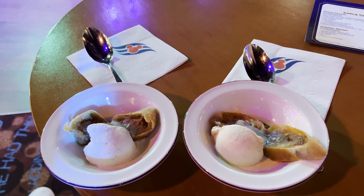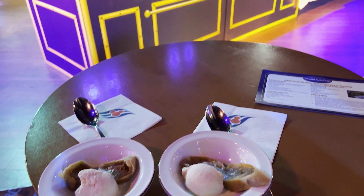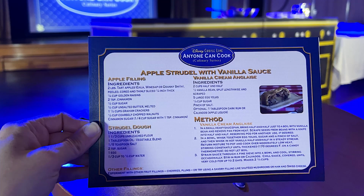We really enjoyed this Anyone Can Cook class. They did give us the apple strudel, which we got to try, and of course it was delicious. I also loved hearing some tips from the chef, and the best part was at the end they gave us this little cooking card so we could bring the recipe with us.